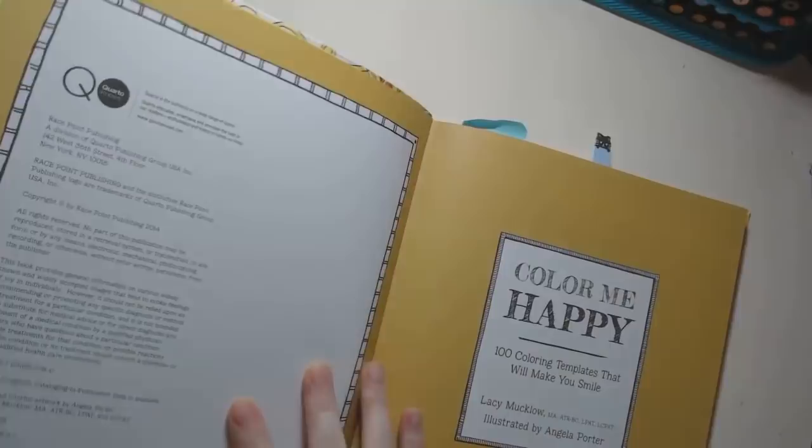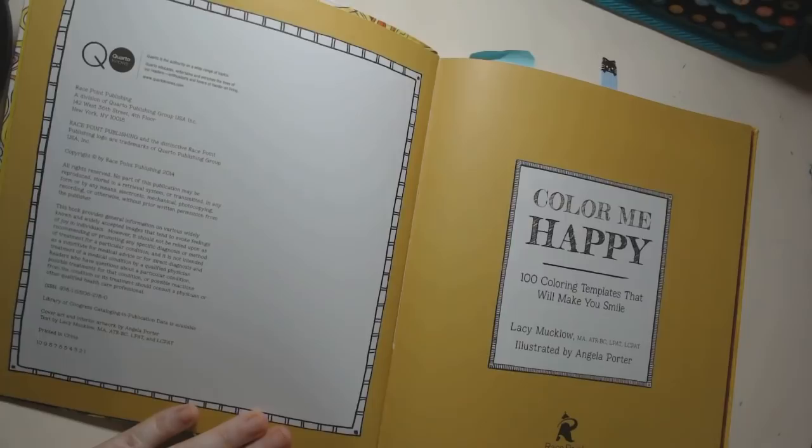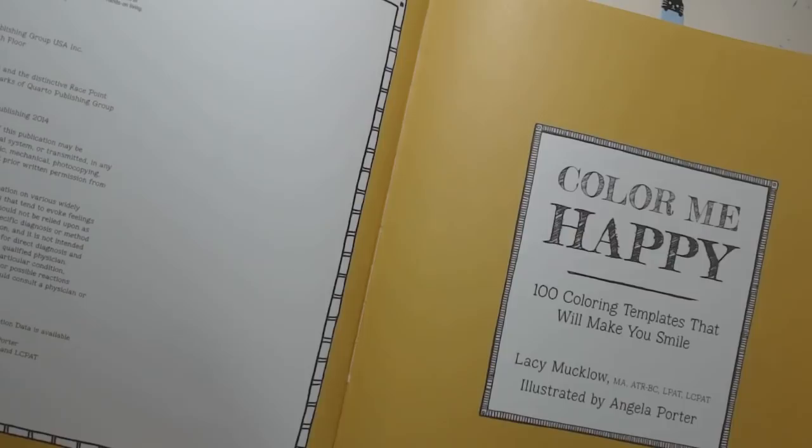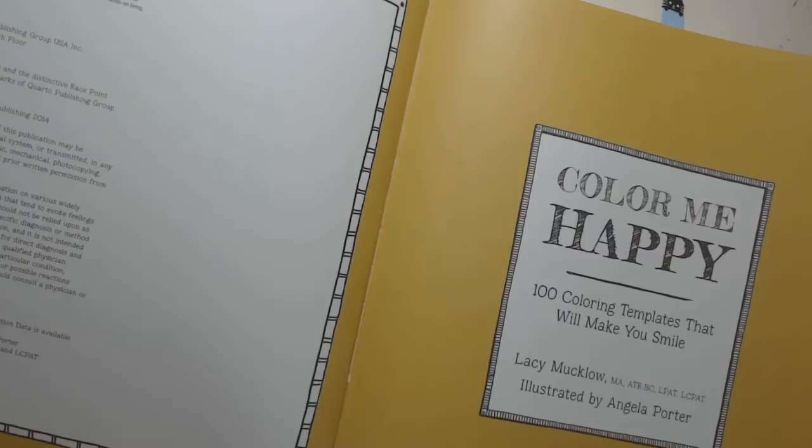So if you have an Ollie's and you like these books, I would suggest keeping an eye out. Different Ollie's will carry different books, but I think last time I went, they might have had a couple copies of like Color Me Calm or something, but the sets went quickly. People were pretty smart with those.